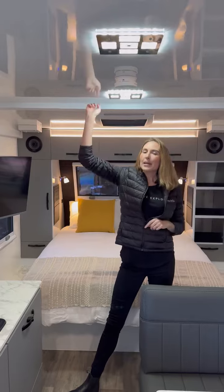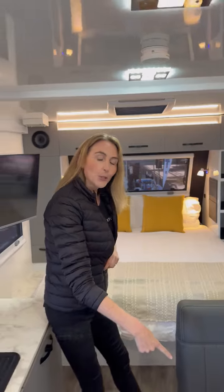With the electrical system we have 1.5 kilowatts of solar on the roof, 1,200 amps of lithium, and 100 amp charging through the Red Arc Alpha management system.